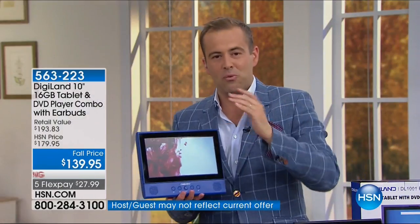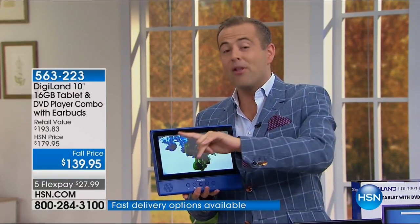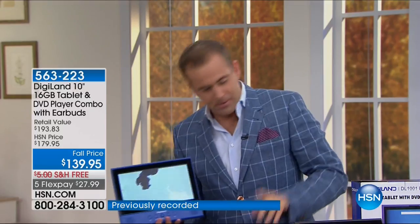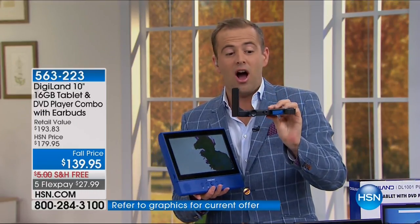Here's what's exciting. We upgraded the size of the screen. We went from 9 inches to 10 inches, but we maintained that incredible price. So for the $139, you get the car charger, you get the earbuds, and you get the headrest mount. So that's what we just showed you. This attaches to the headrest in your car, and it will hold your tablet.